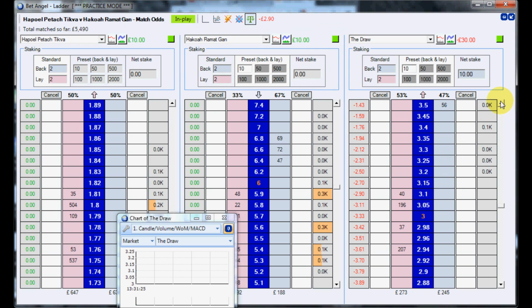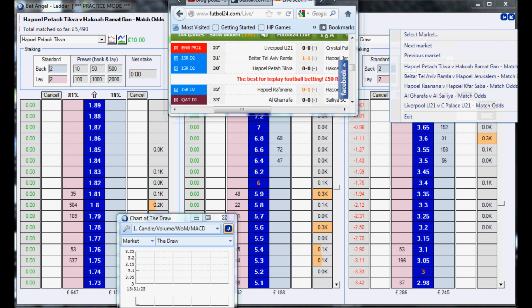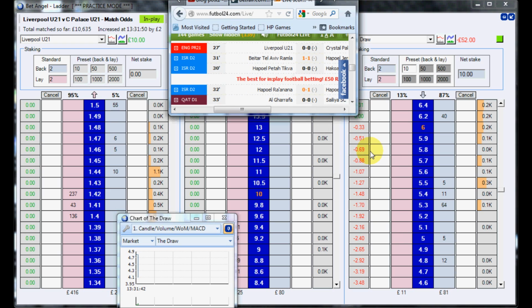This event has been suspended. Similar story here. I started at 4. It's gone down quite a lot, this one actually. Down to 3.1, 3.5. That's after half an hour. And the last game is the Liverpool game. I can pronounce that one. 27 minutes gone. Down from 6.2 to about 4.8. So we come back near half time.